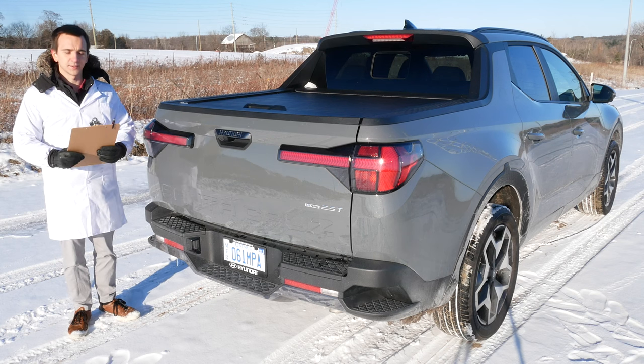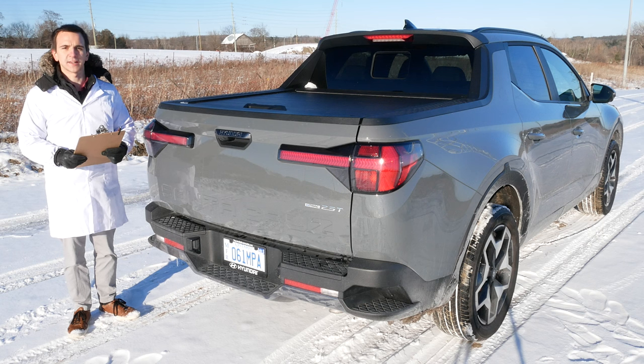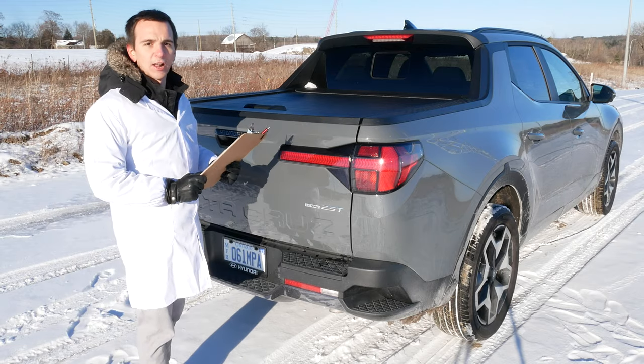Now, please excuse the weatherproofing I have done for myself, but as a German, I am not quite used to the climate here in Canada. Like it or not, this is what peak weatherproofing looks like. Now, I was supposed to talk about the bed, and so I shall do so.